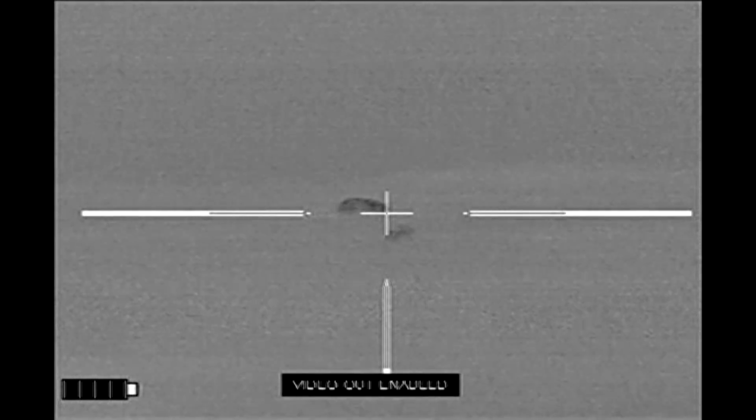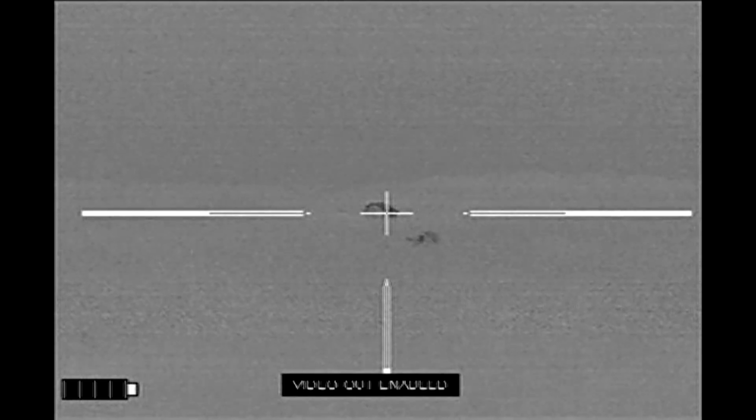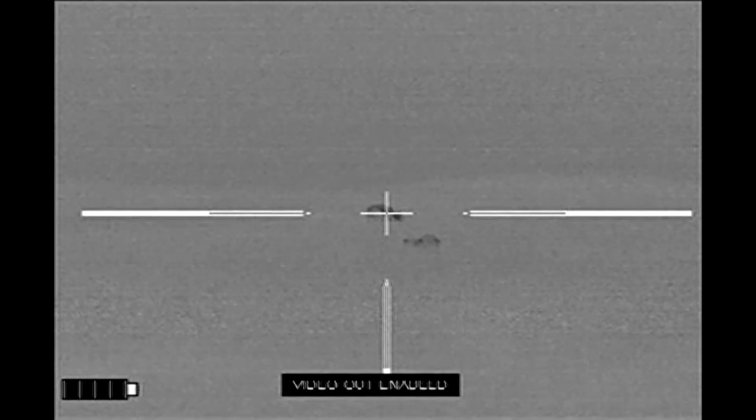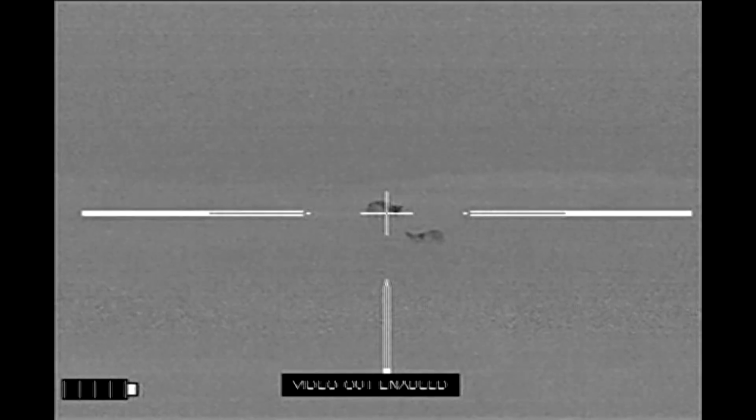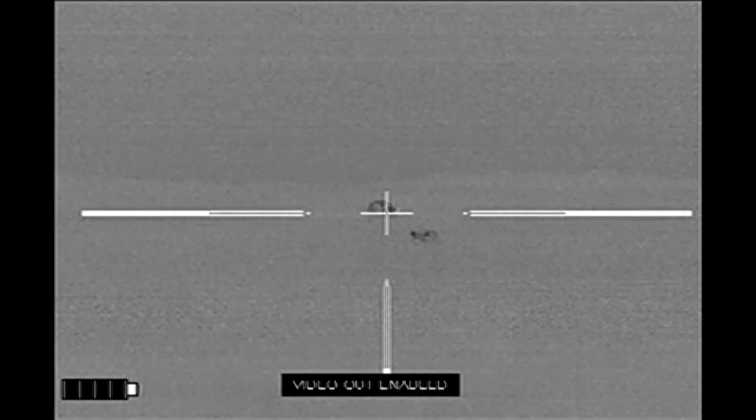Another group in a tall hayfield. Again, these are adults, and you can only see the top of the backs. Again, this is the 16-inch Reaper Mark II with the 60mm Trijicon IR Hunter.